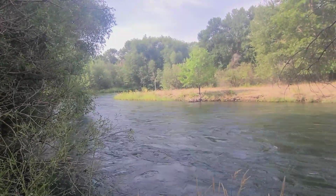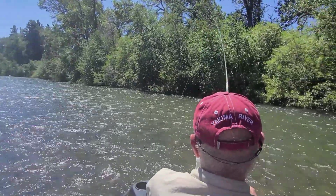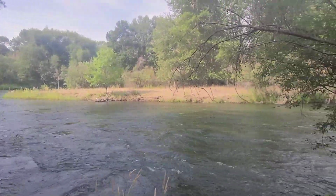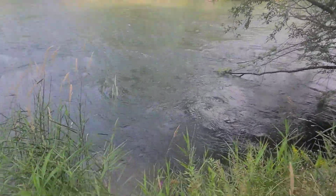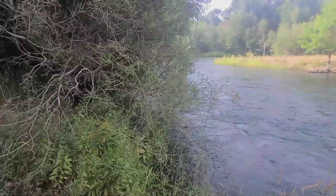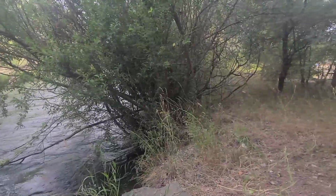Throw a lot of big attractors and small attractors, fishing tight along the bank. You can see how the grass grows, all kinds of insects along these banks. Excessive wind during the day in some places blows a lot of food sources into the water.